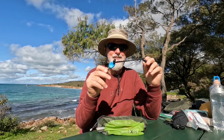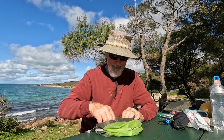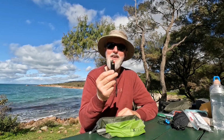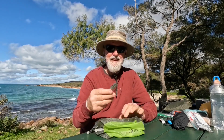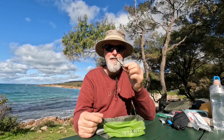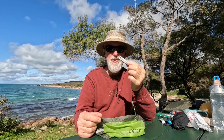I've got a flint just in case you need to start a fire. Got a lighter as well. That's going to be the easiest one first, unless that runs out and you use the flint. A whistle. Even though there's one on my day pack, it's a good idea to have a whistle that you can really blow loudly, just in case you get into trouble on the trail.